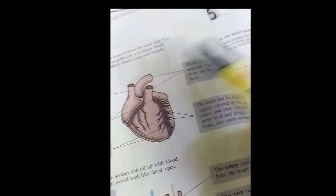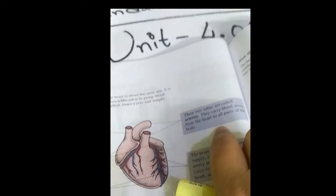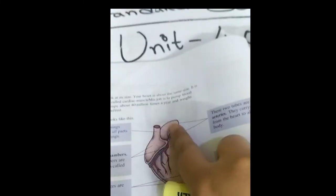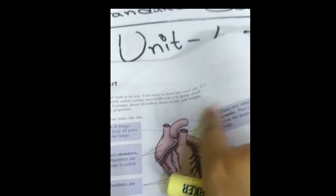Now, what is this one? These two tubes are called arteries. They carry blood away from the heart to all parts of the body.